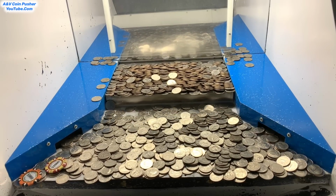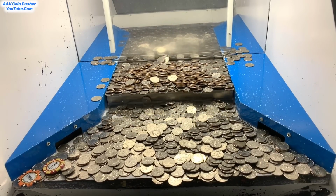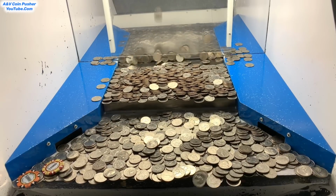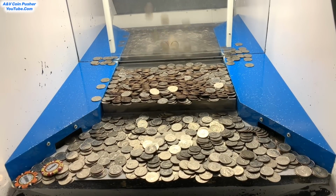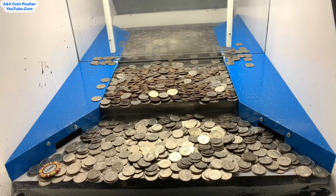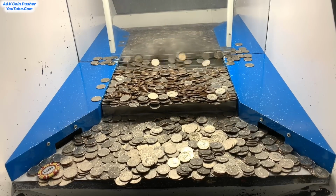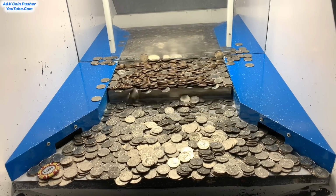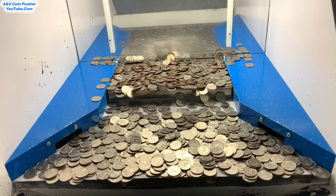Come on, nice push. Oh wow, it's hanging probably about 60% of the way over now. Oh yeah, it's about to go. Come on, big money. Nice, we got it. Let's get that last $1,000 chip and we'll be ready to cash out. Nice, we got it. Got the whole entire machine cleared out today.